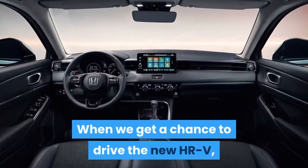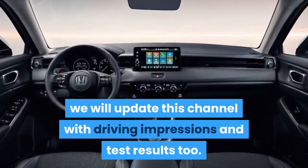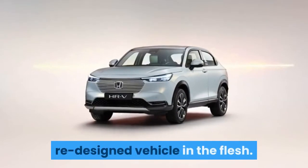And of course, when we get a chance to drive the HR-V, we'll update this channel with driving impressions and test results too. But right now, here's the main event. Let's show you this beautiful redesigned vehicle in the flesh.